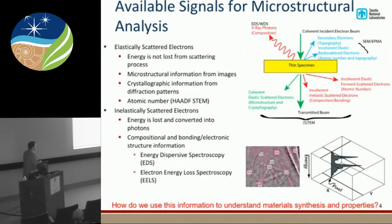So I'm going to be talking about electron microscopy, and so to start, I thought I should just talk about what do we get out of electron microscopy. So when we put a sample in the electron microscope, we have high-energy electrons hitting the sample, and we get all kinds of different signals coming from that, right?